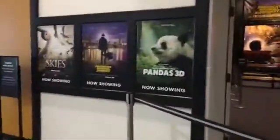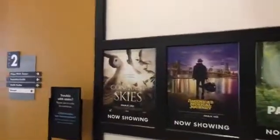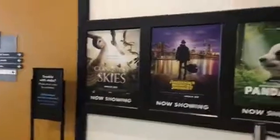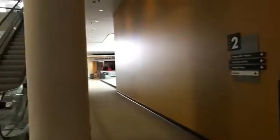So they do have an IMAX here, and it shows all different shows. So they've got some pandas, America's Musical Journey, Conquest of the Sky is about birds. And they also have, at night, they're showing right now Titanic and something else I can't remember on the huge IMAX screen.